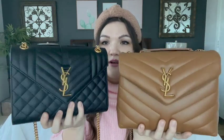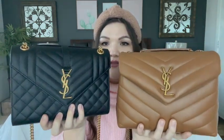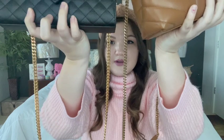This gold on this bag is definitely more brassy and more toned down compared to both. I'll try to shine both in the light so you can kind of see the difference. But yeah, and then here on the chain too, you can see them more clearly like that. This one's definitely a little bit of a darker, more brassy kind of gold. So that makes this one a lot more flashy than this one.